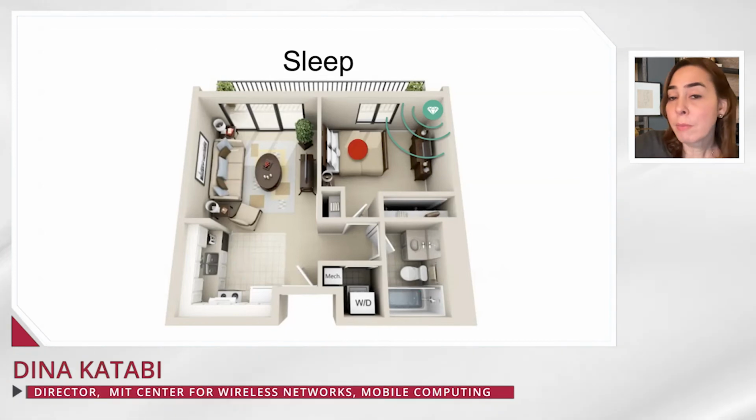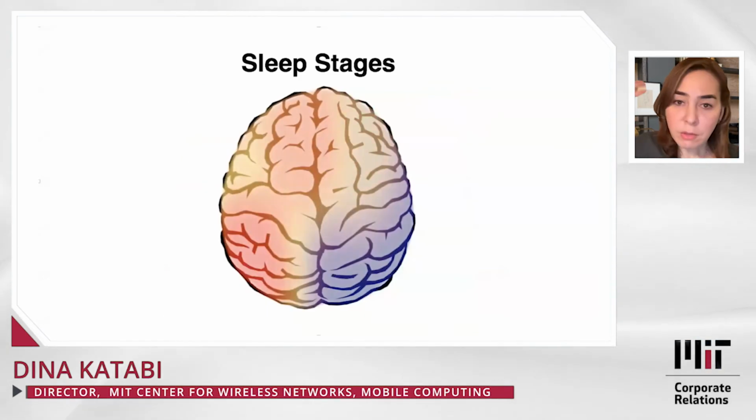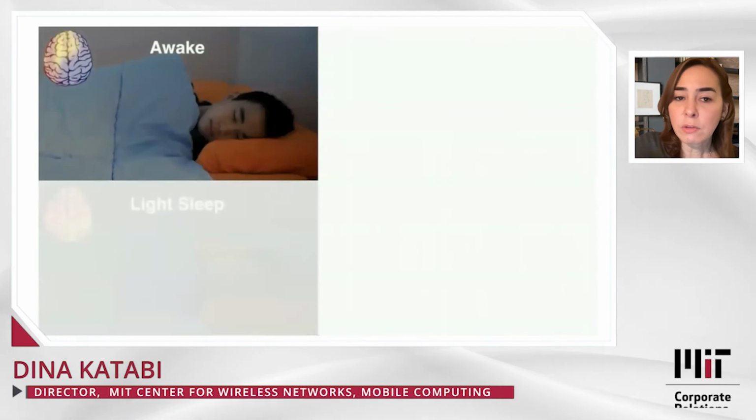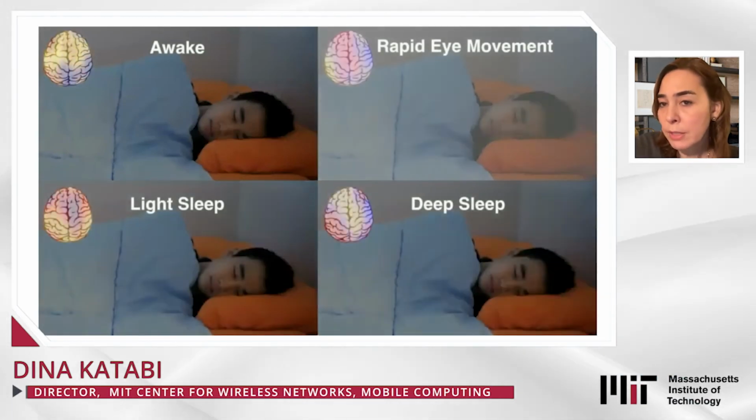But we can monitor more than just location of people and movements. In fact, we can monitor sleep. So when you go to sleep, your brain waves change and you enter different sleep stages. These are called awake, light sleep, deep sleep, and rapid eye movements, or REM.